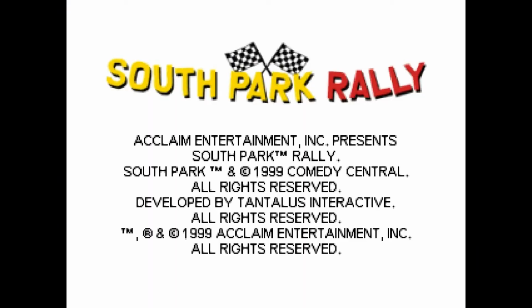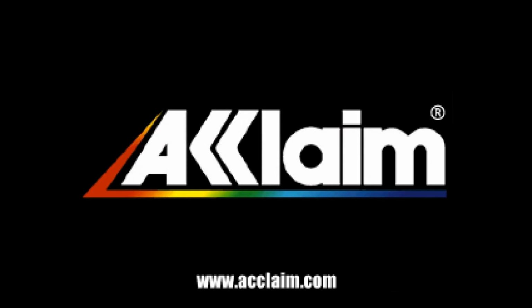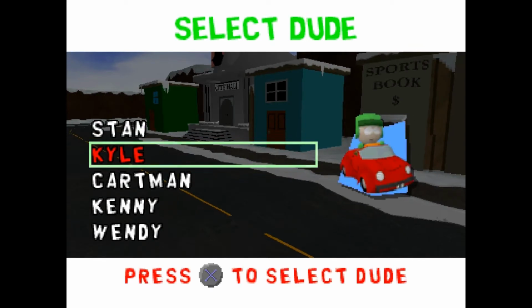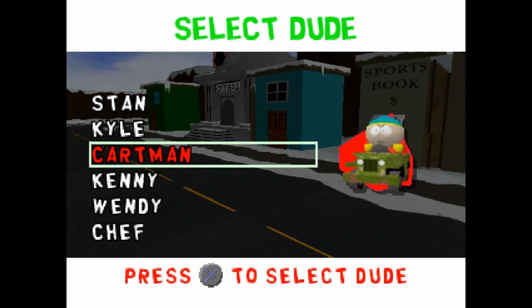South Park Rally? This is a great idea! What could possibly go wrong? Oh boy. Some people might disagree, but I personally find this game to be hot garbage. It has terrible controls and a brutal frame rate.